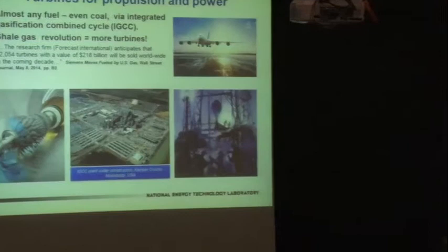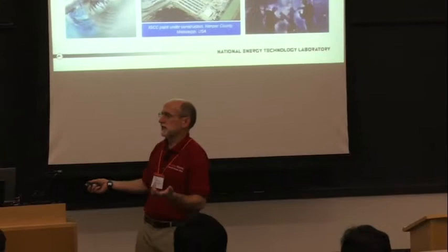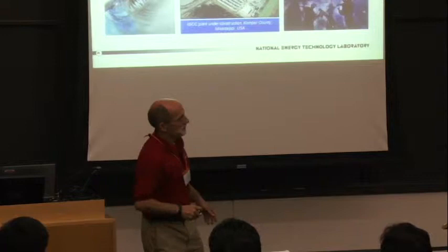And just so you have a clear picture, the number of IGCC plants is relatively small relative to the total population of power plants, so 4 or 5 maybe in the U.S. right now. There's one in construction in Mississippi, and there's another in Indiana that's currently going through commissioning issues right now.